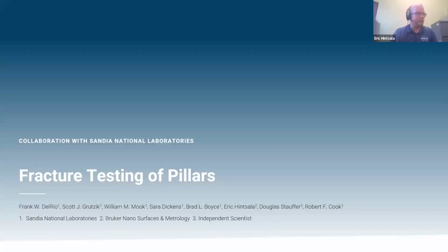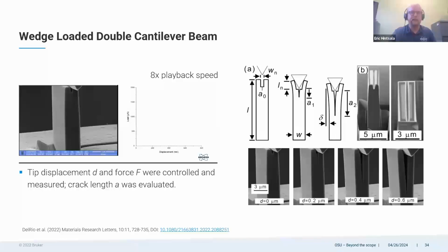So with that, since we're talking about the rotation tilt stage, I also wanted to show you an example of doing fracture toughness directly. This was fracture toughness of pillars, and this uses the rotation tilt stage as well. This is something we did in collaboration with Sandia. This test geometry is a wedge-loaded double cantilever beam. And you need the rotation tilt stage in order to align this wedge probe with a notch on this pillar. As you push the wedge into the notch, you basically split the pillar in half, kind of like a log splitter.